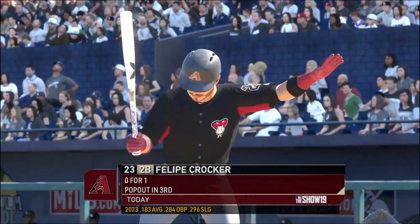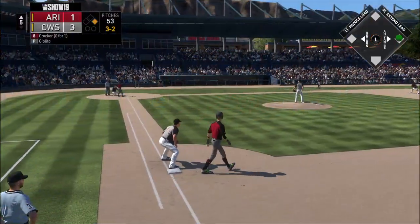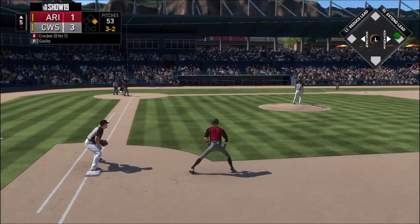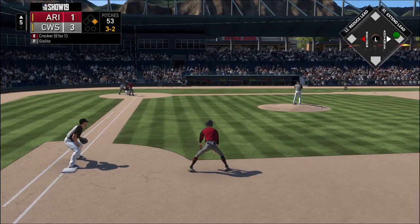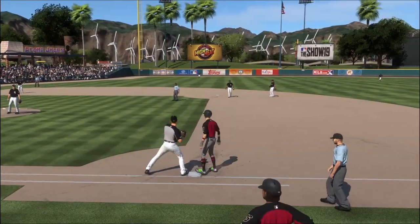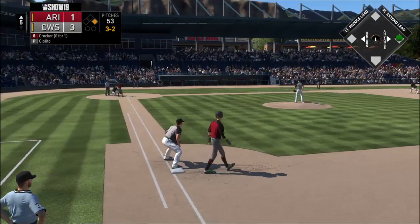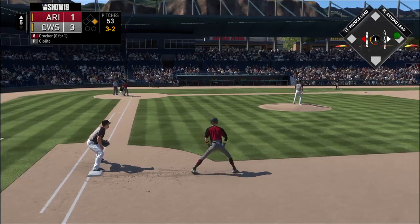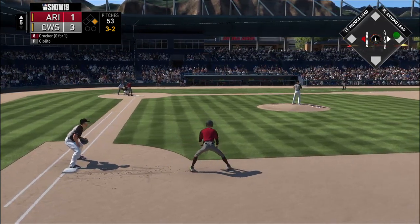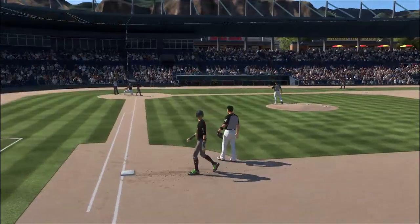Striding in once again, Felipe Crocker. 0 for 1 for him here in this one. Crocker. Here's a look over to first, and he'll get dirty, but he's back in safely. Yellowhorse gets his lead at first, nobody out. Swing and a miss on the fastball, and that's the first out.